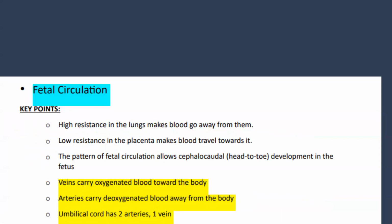Okay, with fetal circulation, we're going to talk about the adaptations that have been formed on this next slide. But the key points to start out are that while they're in utero, there's a lot of resistance in the lungs, so our oxygen is going to bypass them and go away from them. The placenta has very low resistance, and of course, it's going high to low, so low means it's going towards it.